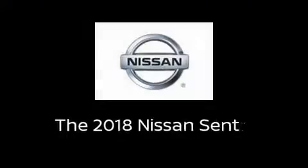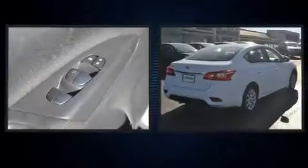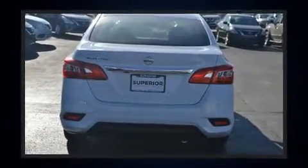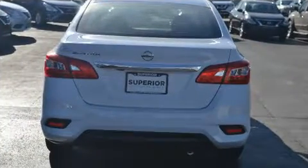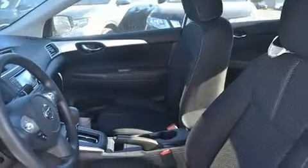Climb inside the 2018 Nissan Sentra. This four-door, five-passenger sedan will allow you to take command of the road with confidence. Smooth gear shifts are achieved thanks to the 1.8-liter four-cylinder engine. And for added security, dynamic stability control supplements the drivetrain.